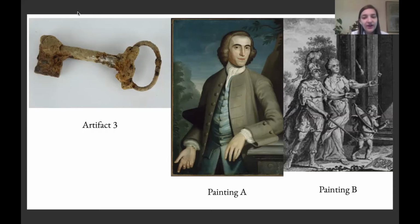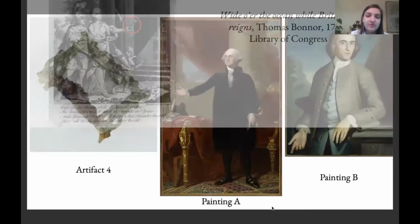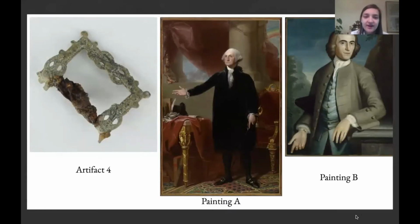So if we want to take a look at the next slide, we can zoom in a little bit on painting B and see that there is a key here. This one is a little bit harder to see because the details on the painting are not quite as clear, but there is a lady here who is holding out a key. And this painting is also from the 18th century. So let's see if you guys have any guesses about the next artifact. We're going to move on to, again, something a little bit different, but it might look familiar to some of you.